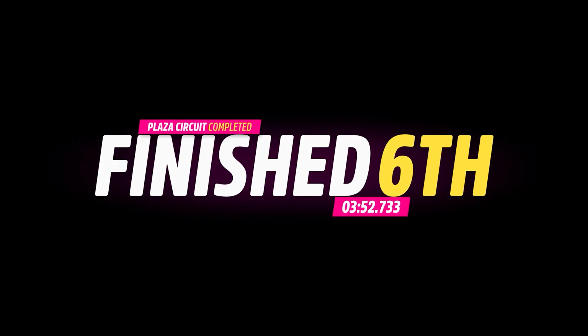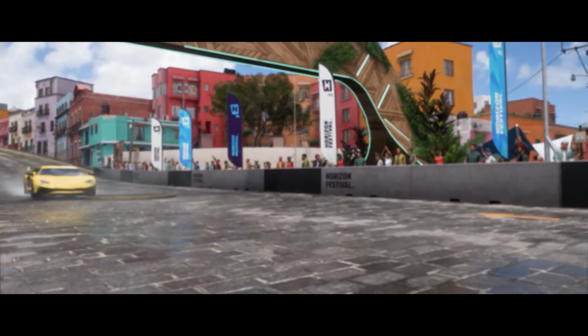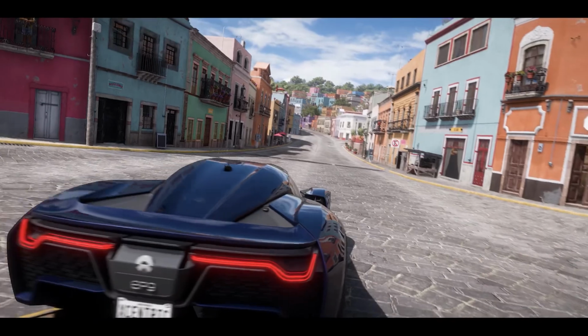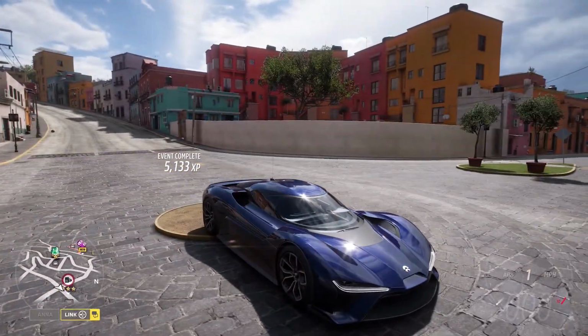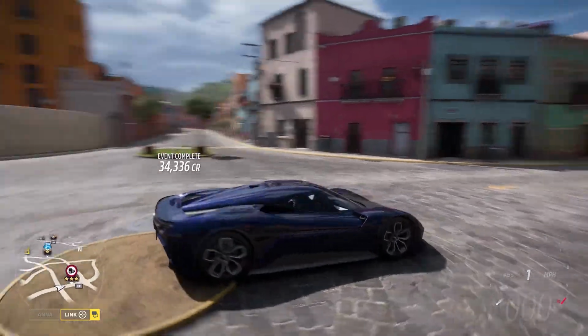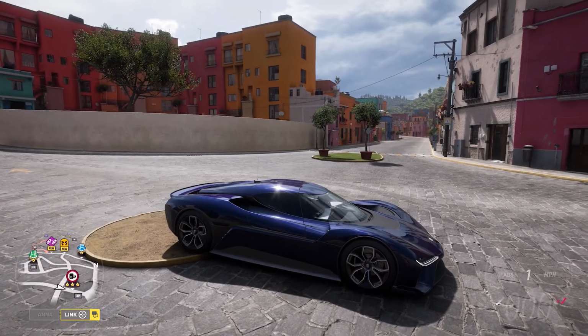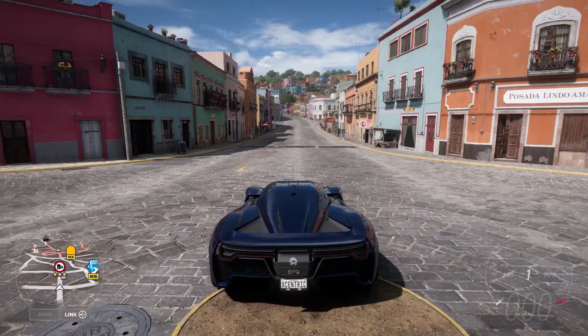So overall, I love it. Absolutely love it. Great handling, great looking. I mean, in my eyes, it's better looking than the Lotus Evija by miles. And do not get me wrong, I love the look of the Evija, but this just absolutely beats it. So yeah, so it's all those.